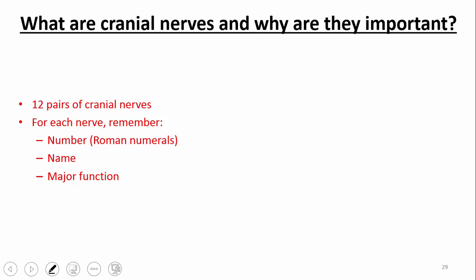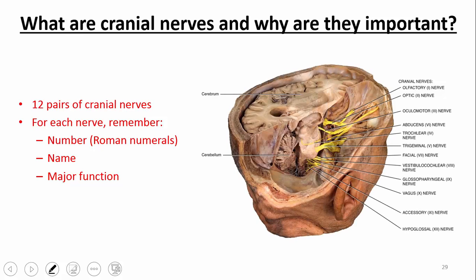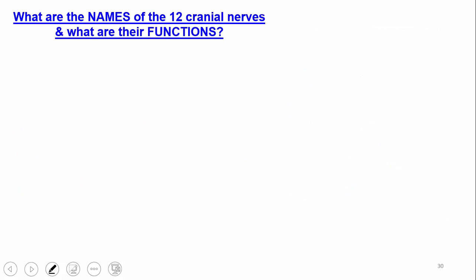So what are these cranial nerves, right? And why are they important? Well, really, if we look up a picture, we'll see these cranial nerves are coming basically right out of the brain themselves. And here's a list of them. So whenever you see yellow in any of these pictures, these are the cranial nerves. So we want to go through them one by one, and we want to make sure for each nerve that we know these three different things. Okay, let's go ahead and get started.